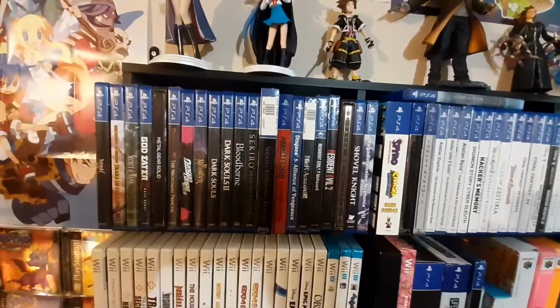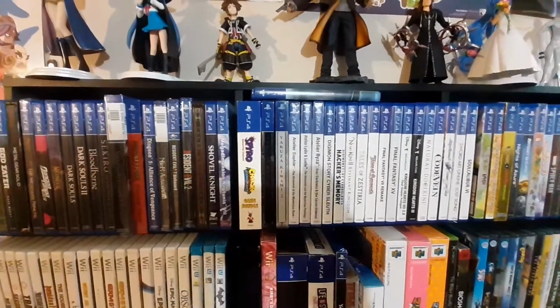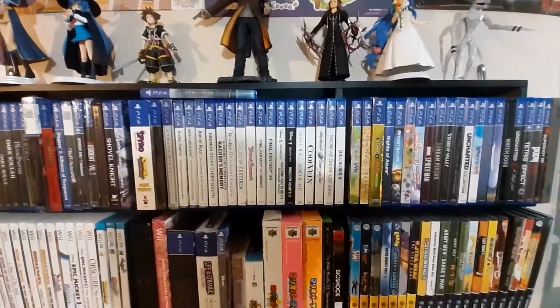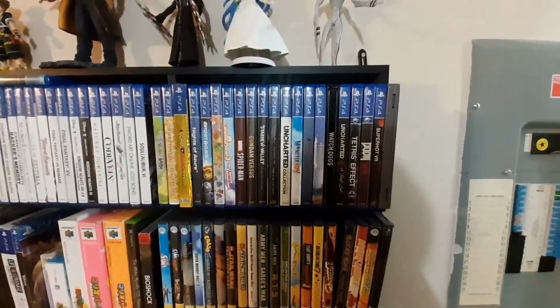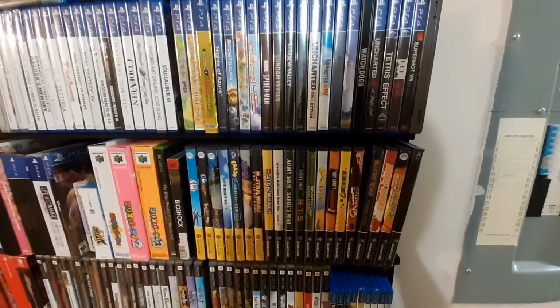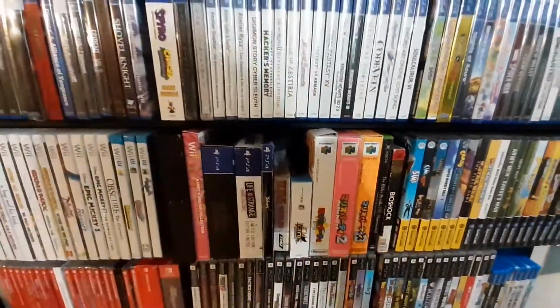PS4 games. Everything's sealed. I do intend to play eventually. Some of them I've already played on PC, so they're staying sealed for now, but I will open them eventually. And got some random GameCube there. Some boxed stuff that I couldn't fit anywhere else.